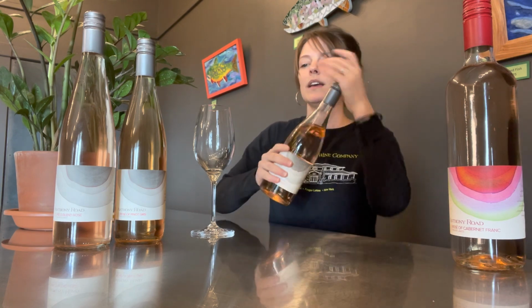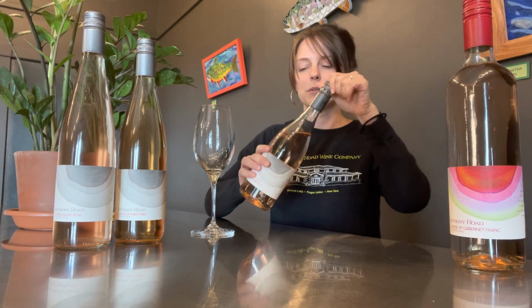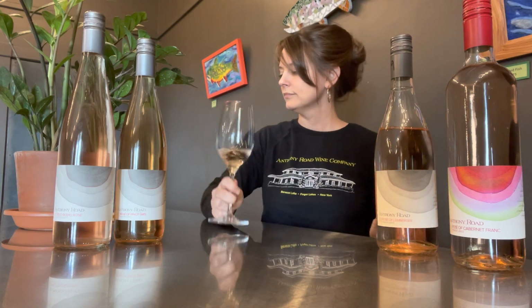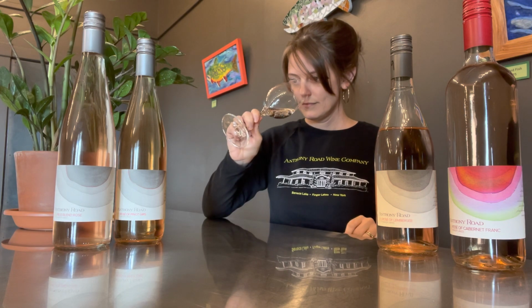Next up, also in the Friends pack, we have our much loved house favorite, Rosé of Lemberger. The unique thing about this particular rosé is that it is partially fermented in neutral oak, so that does add a little bit of weight and texture to the palate. And it brings some more warming notes up on the nose too.